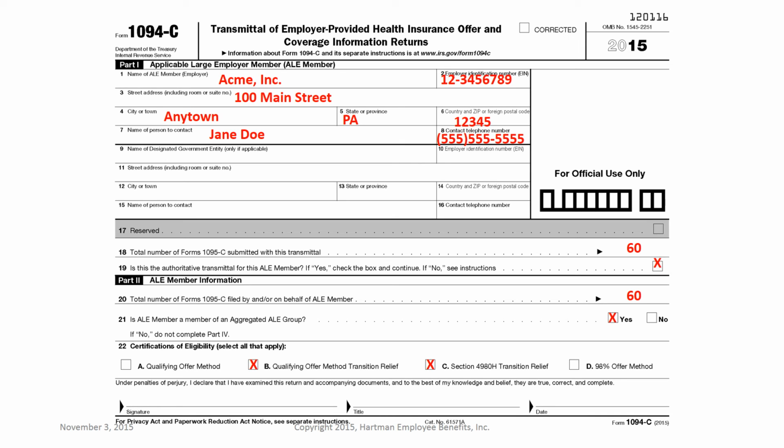Though certification of eligibility for C, the section 4980H transition relief, is an important one as it relates to the maximum penalty calculation for the employer. Bottom of the form would be signed with the title and date.